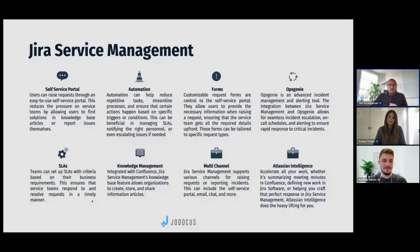With forms, we can build new create screens, to capture things we don't really need as a custom field because we don't need to report them. So it's a really great way to build new create screens. Again, we don't need the Jira administrator for that. So the team can decide how they would like to work.